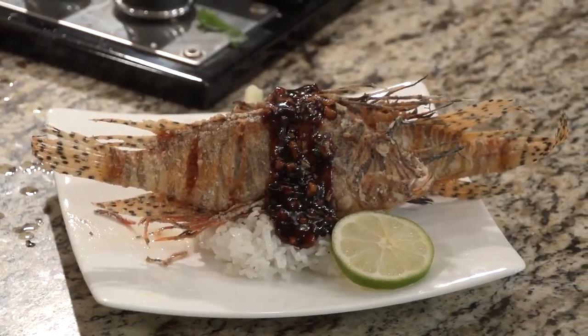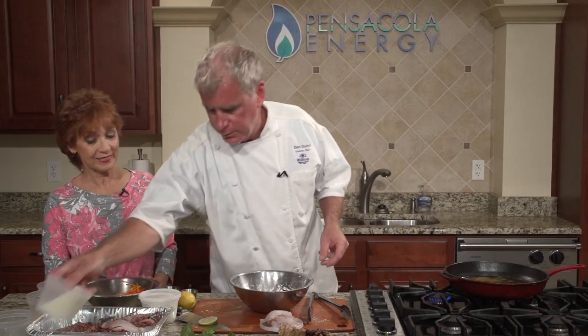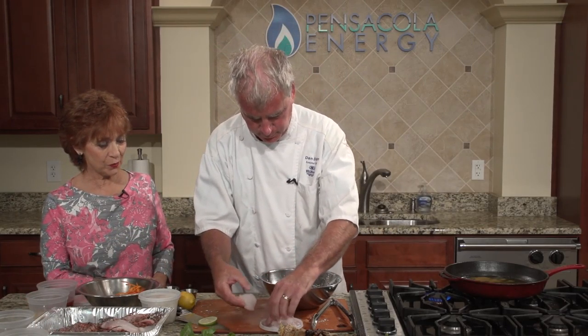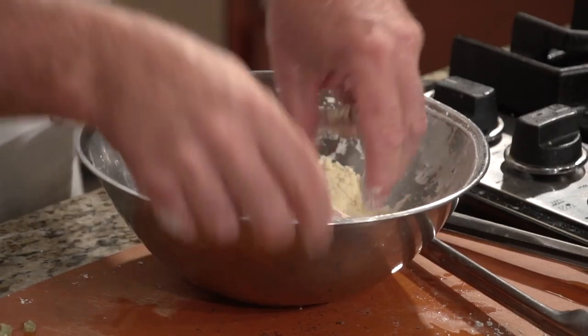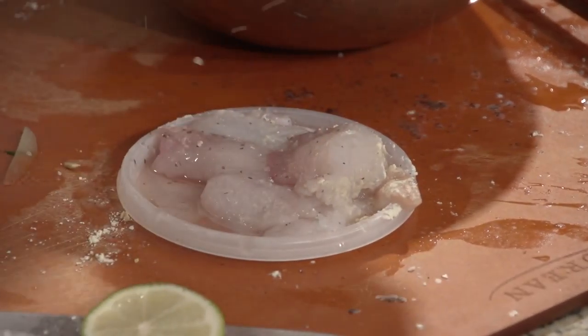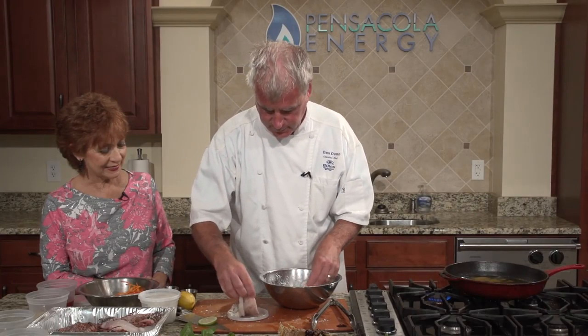We're going to fry some with a little cornmeal and some flour and some salt and pepper. Like little nuggets. Now, would this be an appetizer or would it be an entree? Appetizer. Yeah, we've done this before too, at the restaurant. Serve it with a little cocktail sauce.